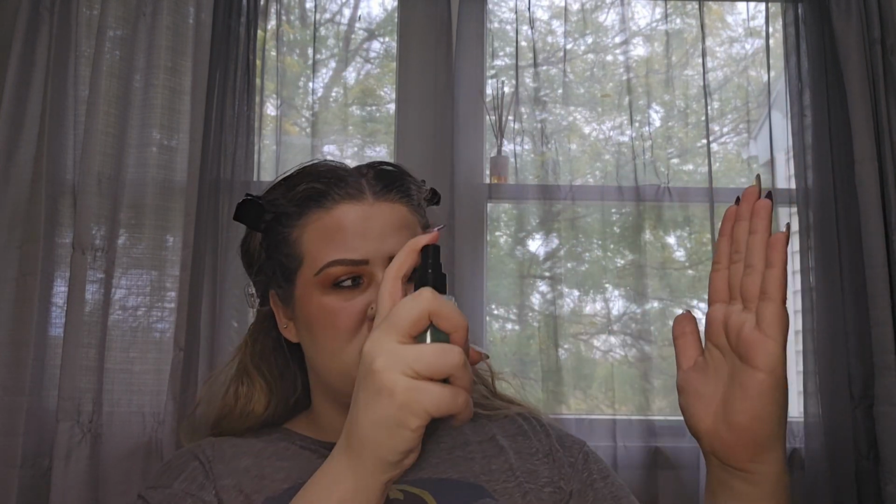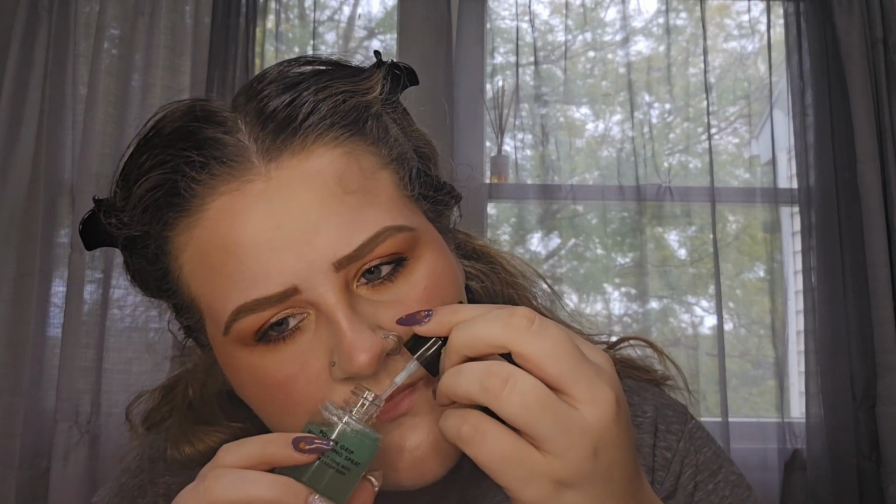Oh, it's a fine mist. What does that smell like? Oh my god. This smells like... Oh! This literally smells like car oil. Like going into a mechanic's workshop and that overwhelming grimy smell and the oily smell, that's what this smells like. And it's kind of lingering on my face. I feel like I have to really go in with it to feel it on my skin. Why does it smell like that? I need to stop spraying it. Okay, we're gonna move on from that.